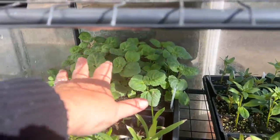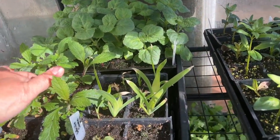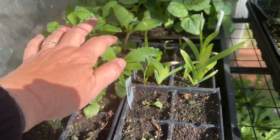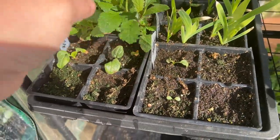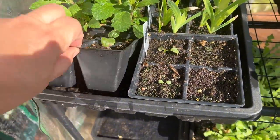Down here, ageratum, all looking great and ready to go. This is, what is this? Verbena bonariensis. Look, after I was so worried that they weren't going to sprout, there they are, and they're looking gorgeous, ready to go. These are blackberry lilies. White swan echinacea, struggling along, but maybe we'll get two good ones out of it. But I'm going to leave these in this tray for now.